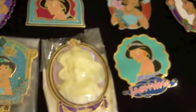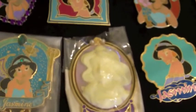And then you got cast member exclusive pins. Cast member exclusive pins were pins that only cast members can buy, as opposed to the cast lanyard pins or hidden Mickeys, which were given to cast members so they can wear them and trade with the guests. These pins were available only to cast members to buy for themselves and keep for themselves. And if you wanted that pin and you didn't work at Disney, you would have to find a cast member to trade with and get that pin.